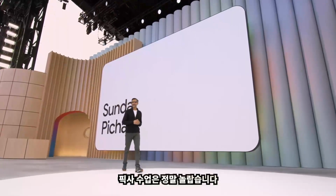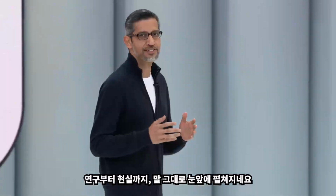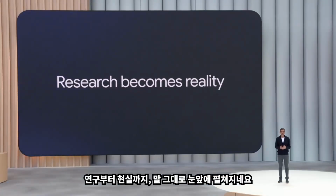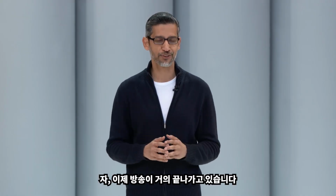Those XR glasses are amazing. Research to reality, literally right in front of our eyes. Okay, so we are nearing the end of the show.